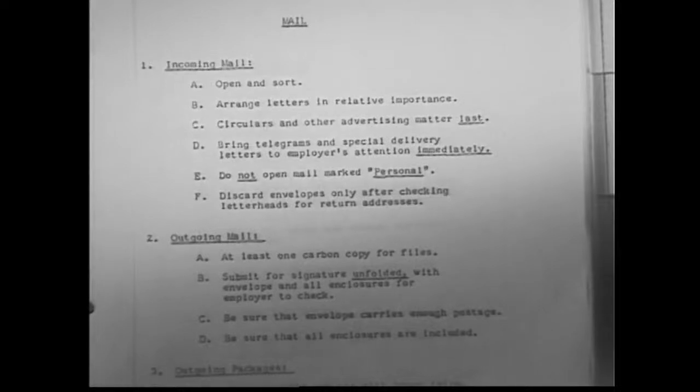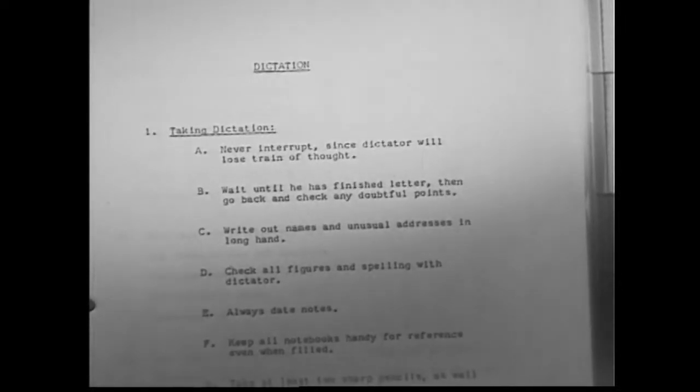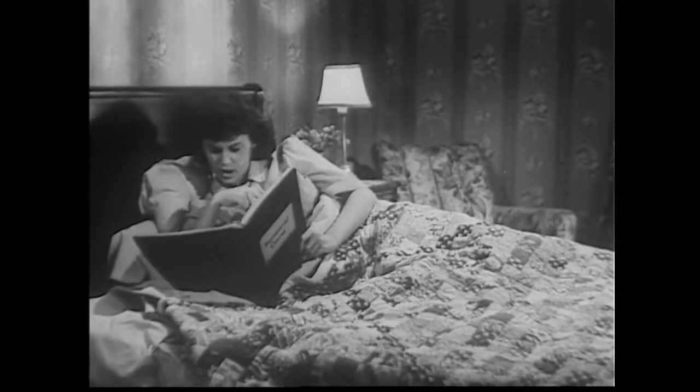Opened and sorted, and letters arranged for the employer's attention in the order of their relative importance. It's important to remember never to interrupt dictation, since the dictator will lose his train of thought. Always wait until he finishes the letter. Then go back over it with him and check any doubtful points.